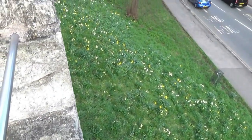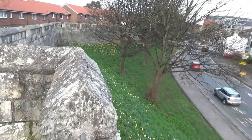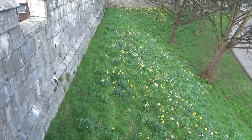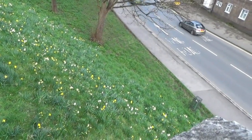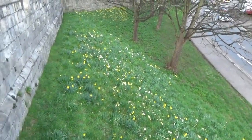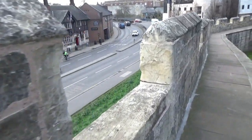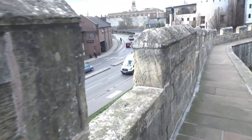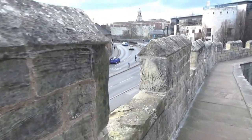Most of the walls are built on quite a steep turf embankment, which we don't actually have in Newcastle. And we also have a ditch down here, pretty much where that road is. Now they did have a ditch on the walls in Newcastle. Obviously you've got your crenellation here, that's what they've got on the walls in Newcastle as well. Typical defensive fortification.